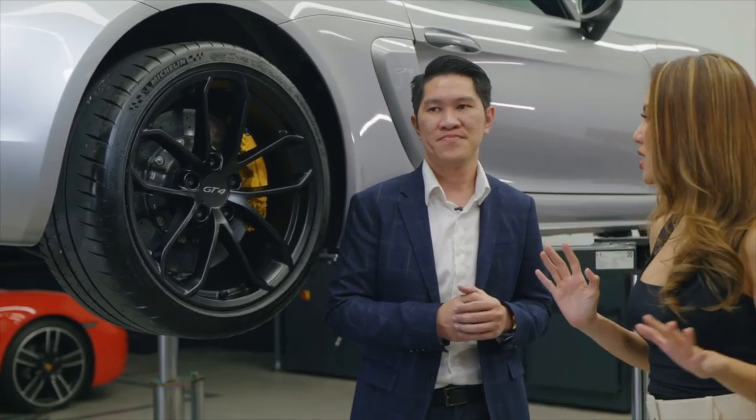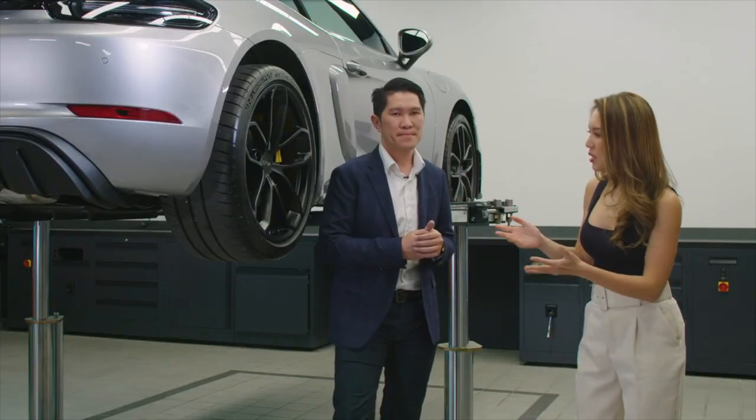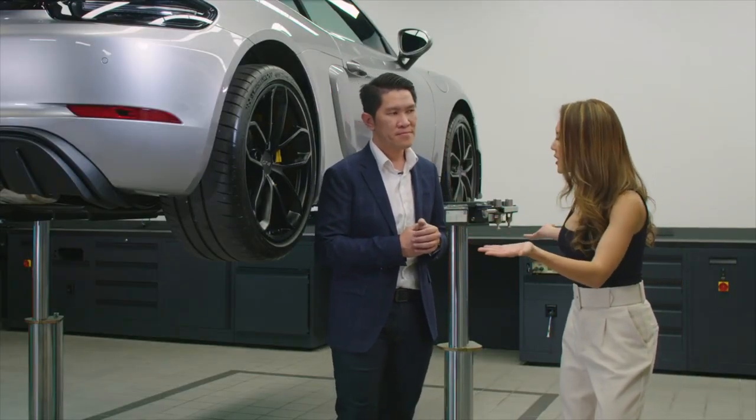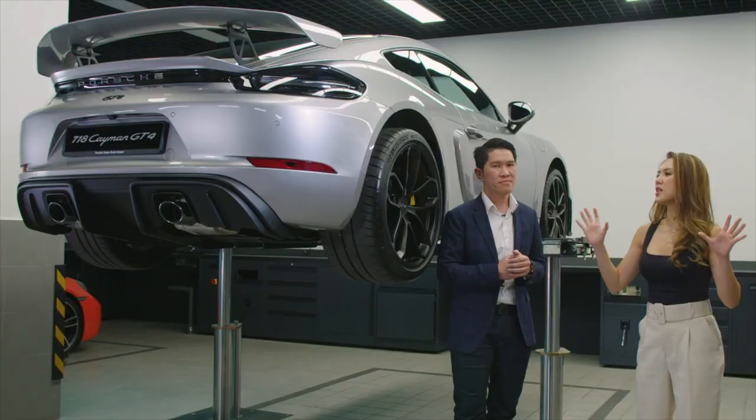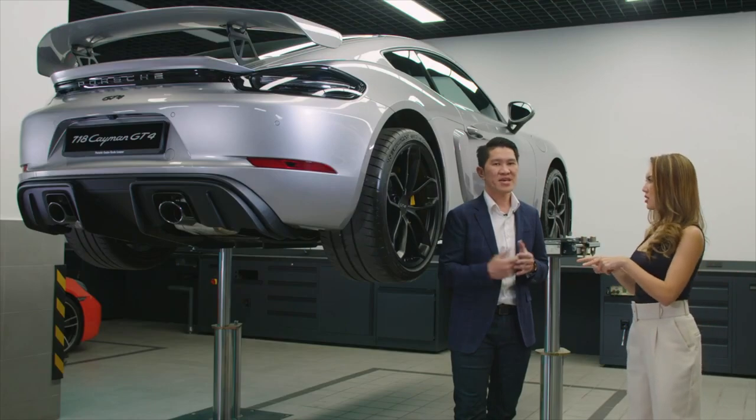It was formerly known as a sport button, but the change in name is now more self-explained. Now, for my final question, I noticed upon walking here just now that the underbody is pretty flat, but there is a curved part at the rear in between the exhaust. Now, what is that?